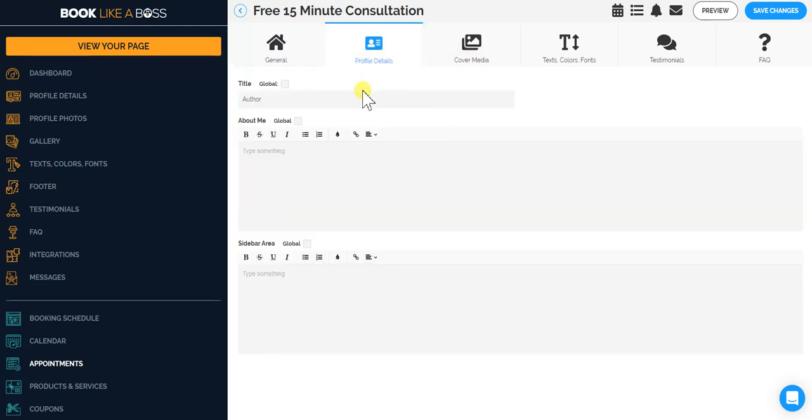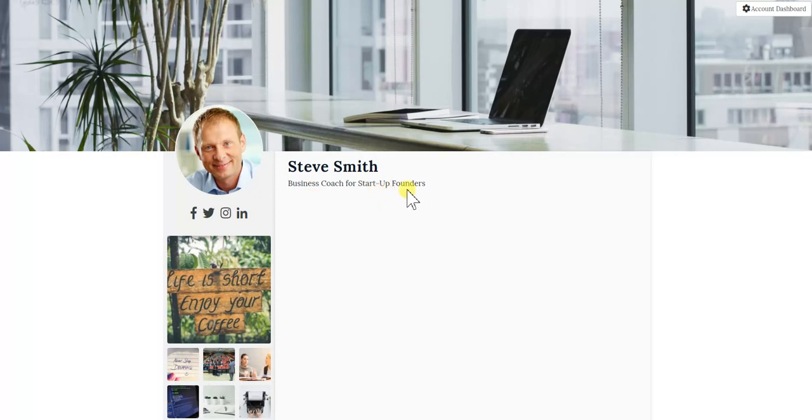Now let me show you. Actually, we'll go to profile details. You'll see these buttons that say global. Whenever you have global checked, this is very important, it means it'll bring in whatever you set up for your main page. So if you don't want to customize text, that's how it'll work. It'll just bring in the global information that you had already done. If you want customized text, for example, you'll see here I put in author, right? But if we click global and click Save Changes, and let's preview it, it's going to bring in your title from the main page, Business Coach for Startup Founders.